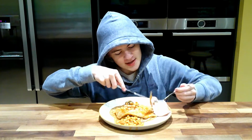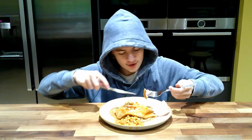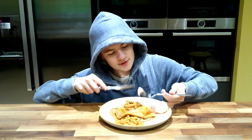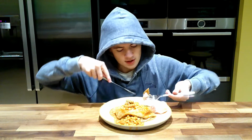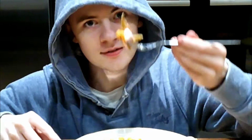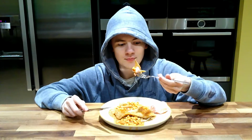Right, bean covered marshmallow with some alcohol. Why is it so hard to do? Someone tell me why it's difficult. All right, you've got some bean. You've got some pancakes. Bon appetit.